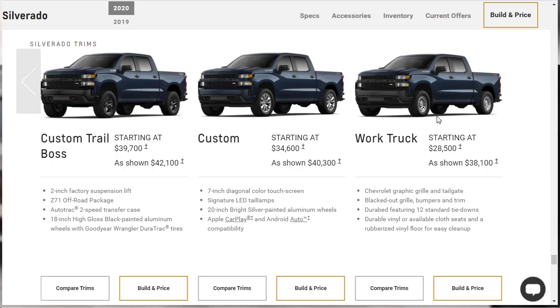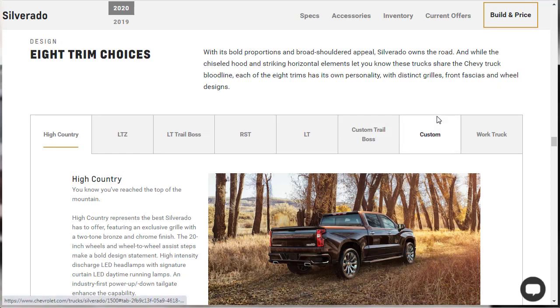You got a work truck that has a base MSRP of $28,500, and like I told you, I actually did a build-and-price of the work truck because, at the end of the day, if I was just really trying to get into a brand new truck, I'd take a new work truck if it had the right engine and the right cab configuration. You get the long bed and all that. So yeah, I did the work truck. So there are actually 8 trim choices, 8 configurations for the 2020 Chevy Silverado 1500.